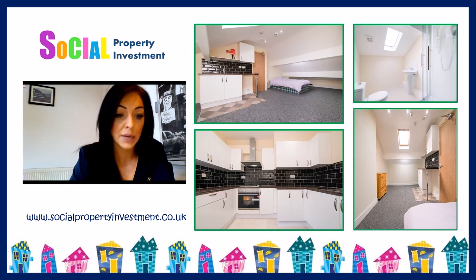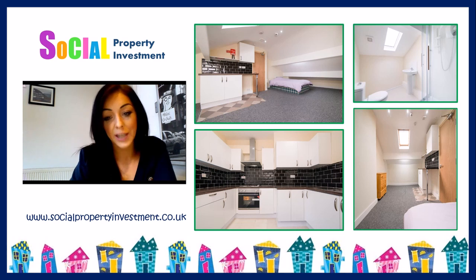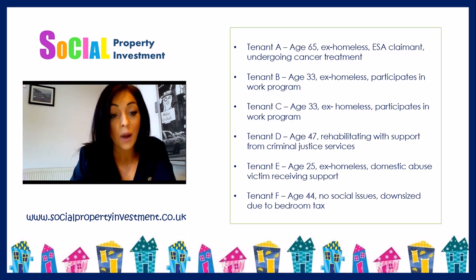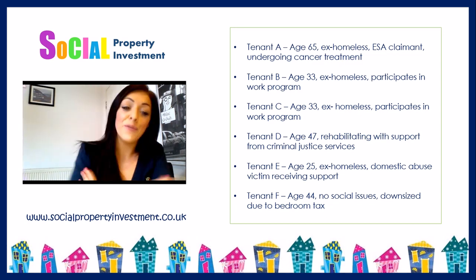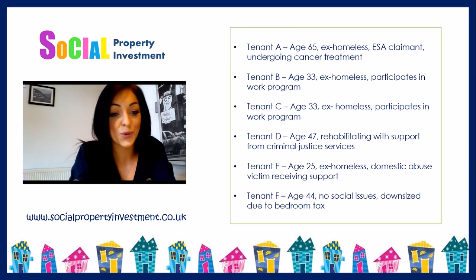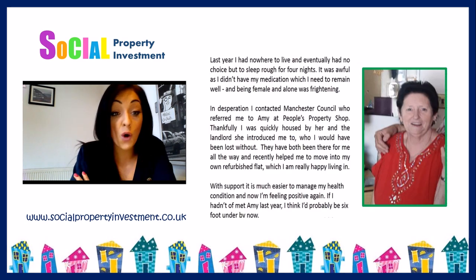Absolutely beautiful accommodation, and I think anybody that's watching this video now will be surprised to learn that rough sleepers are able to move straight into accommodation of this standard, and this accommodation is designed for rough sleepers. We actually had some of our tenants who were participants of the pilot scheme help us to design what they needed in an accommodation unit, and they were involved in some of the design process as the property was going through its refurbishment stage, which was great. So we wanted to make this project for the homeless, by the homeless. And I think you'll see that the outcomes we achieved have been fantastic.